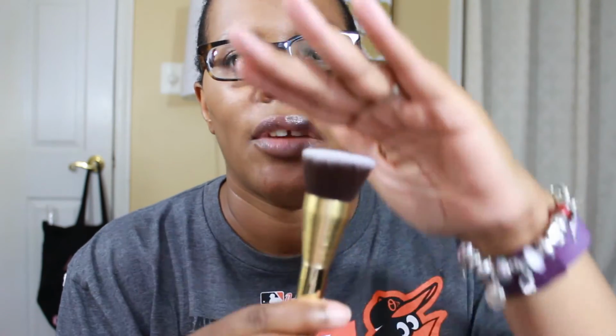And there were several brushes that went with their new foundations, but I chose to get this one. And it's sort of a flat foundation brush, but it also has this little scoop on this side so you can scoop your foundation out, and hopefully that will make it a little bit neater to apply my foundation.